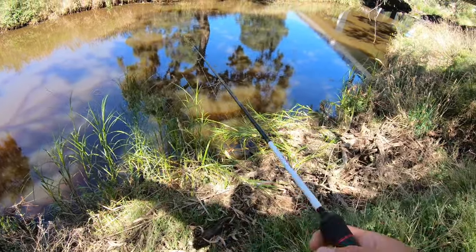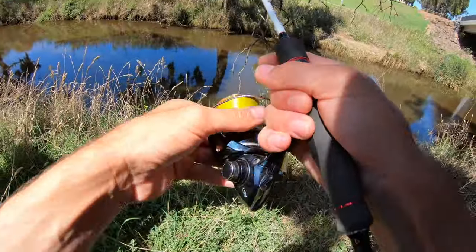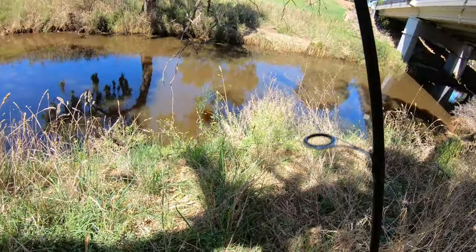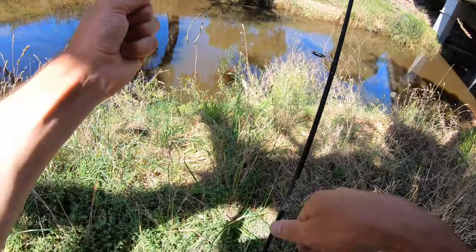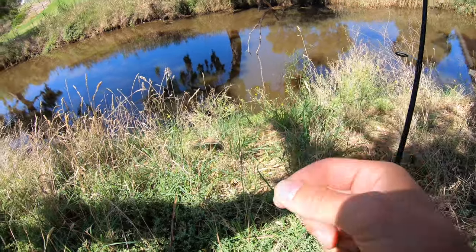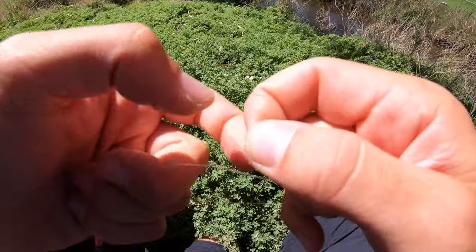Come on, come out. Oh, something pulled. Damn it. I nearly had it. Still got my leader at least, which is pretty good. Check the knot. Beautiful. Check if the line's worn out. And that is pretty good. So the jig head must have just been stuck around a log or something.